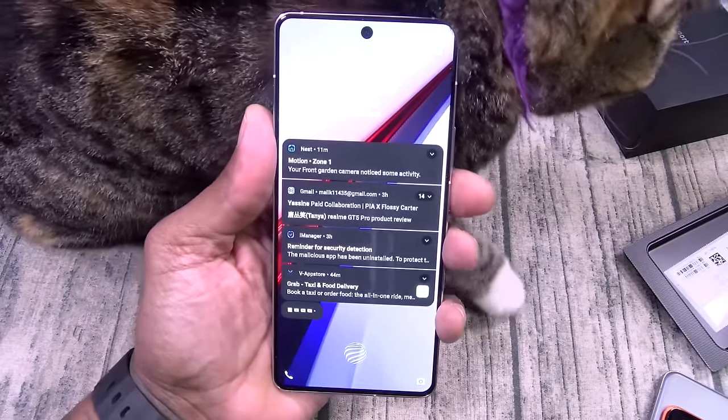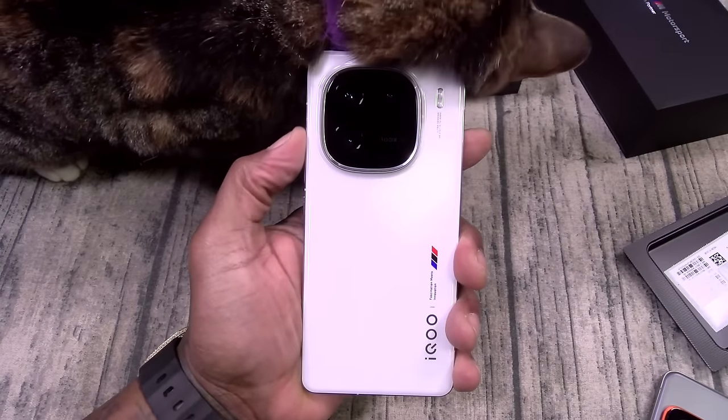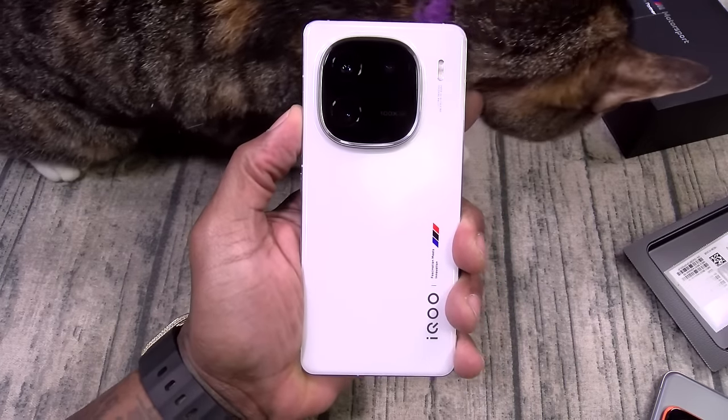On-screen fingerprint sensor. All right, so let me pause the video. Let me play with Shoes for a minute so she can calm down, delete my browsing history, and then we'll walk through the OS. Talk amongst yourselves.